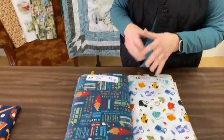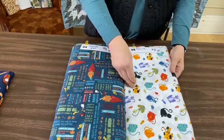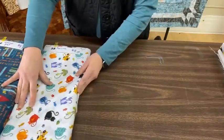My dog's going to the groomer tonight. Maybe she might get some. And then the little cats. I don't know if the cats go to the groomer. I've never had a cat that got groomed. I don't know. But that little cat fabric is adorable. Yeah.